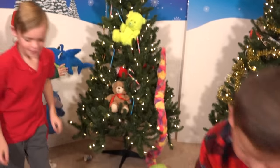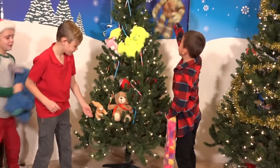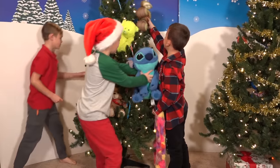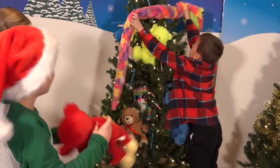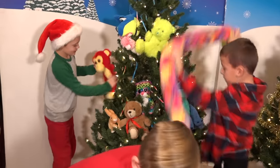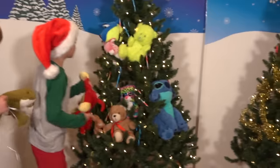Okay, that snake's there. Oh yeah, he is. Wait, let's put Stitch right here. Yeah, I don't know about that. Hey, let's have the monkey hug. Oh yeah. We'll put the snake at the bottom of the tree. Let's have the monkey hang upside down.